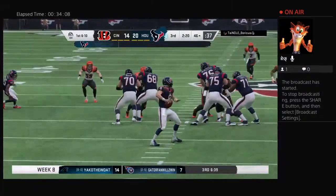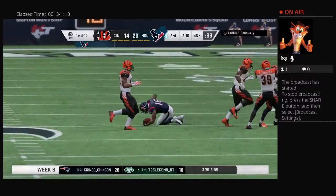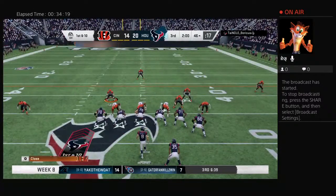Now a pass, and it's complete to QT. A big one there for the Texans, 18 yards. It's a gain of 18. First down for the Texans. First and 10 at the 46-yard line.